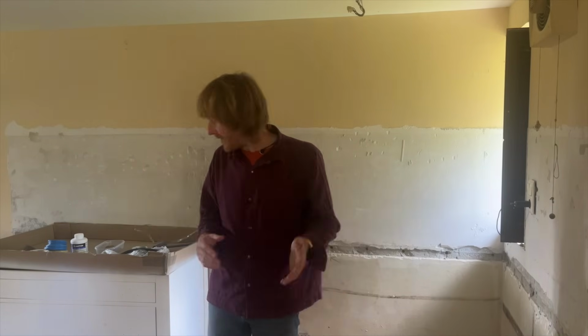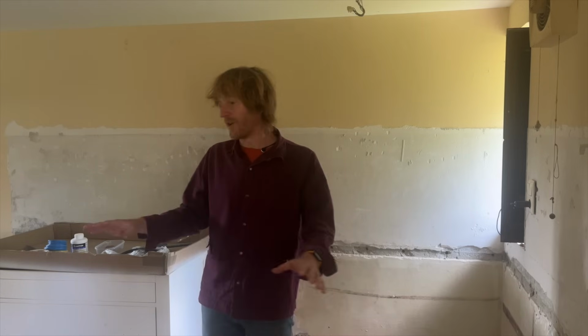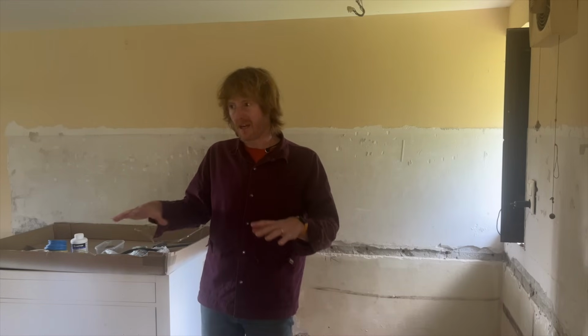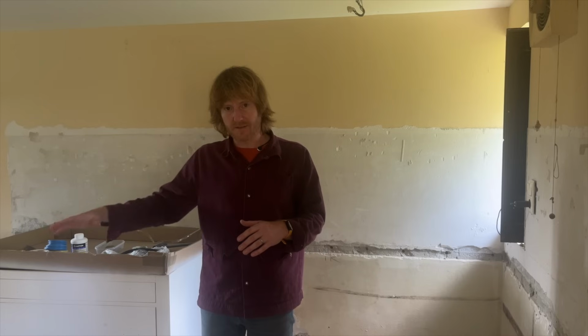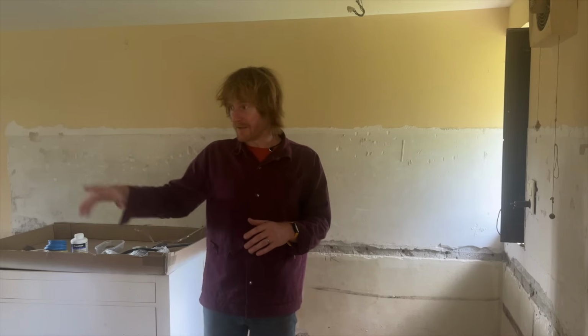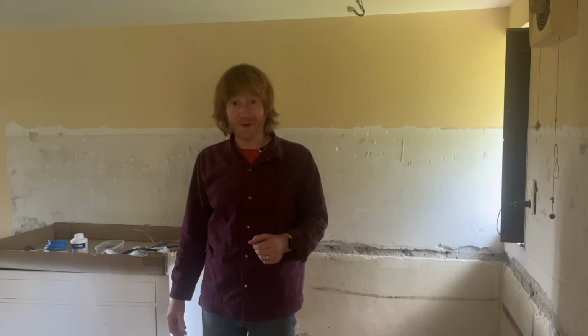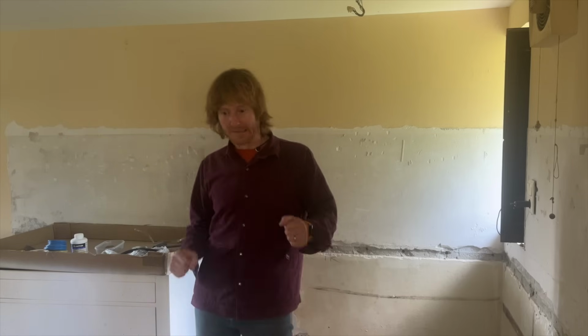But for now, I'm going to let that dry. The whole floor needs to be washed anyway, because this floor is still a little bit dirty from all the times that this room has flooded because of blocked drains outside. But we're getting there, slowly.